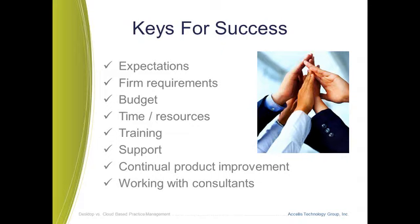And as we discuss some budget concerns for licensing, keep in mind long-term budget. So see how that budget will change down the road. Firm growth, additional space, purchases like workstations, additional licenses are all going to be things that will affect your overall budget.